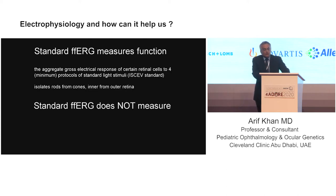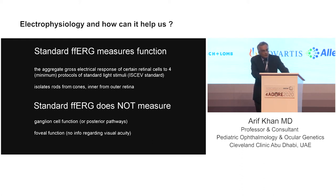It is important to understand what standard electrophysiology does not give us. It doesn't tell us anything about ganglion cells. So someone with an optic neuropathy will have normal full field electrophysiology. And the other thing that electrophysiology doesn't tell us anything about is foveal function. So it tells us nothing about visual acuity.